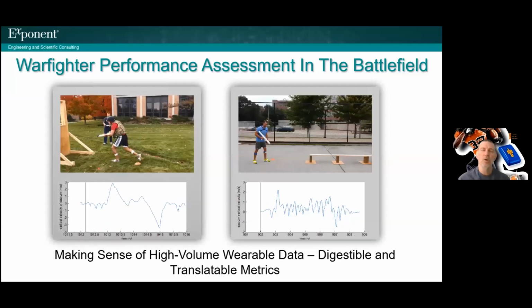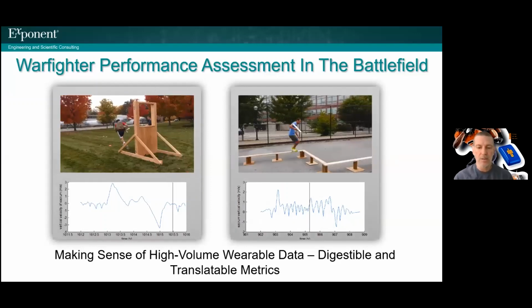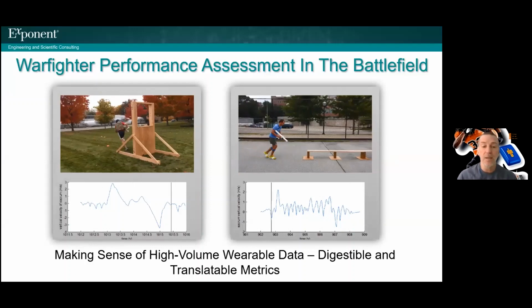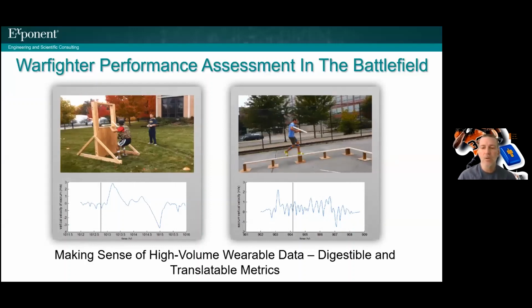But also you want to do it in a way that it actually can be digested either by the athlete or the trainer or the coach, so that they can actually use that in their training. And so that's one of the things that does take time, but we do have a lot of expertise in.